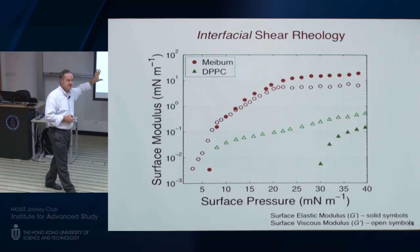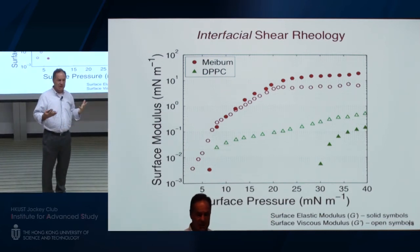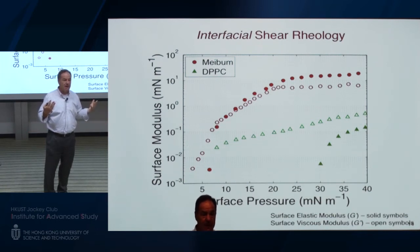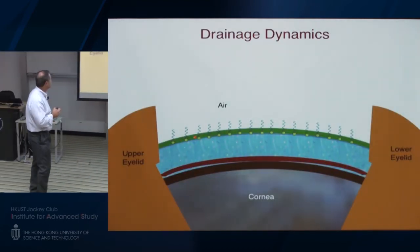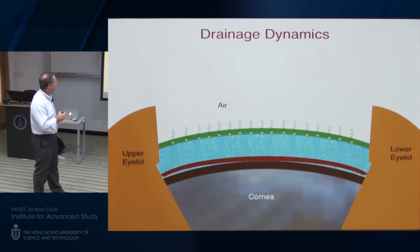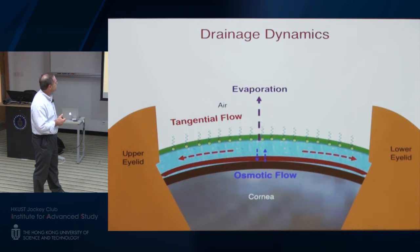There are two processes that you can think of immediately. One is drainage. We have a liquid film that's subjected to forces. It can flow over the surface of the eye. It can drain. So here is the aqueous layer. Here's this insoluble meibum. Perhaps this is a contact lens. And it's subject to evaporation and also drainage.